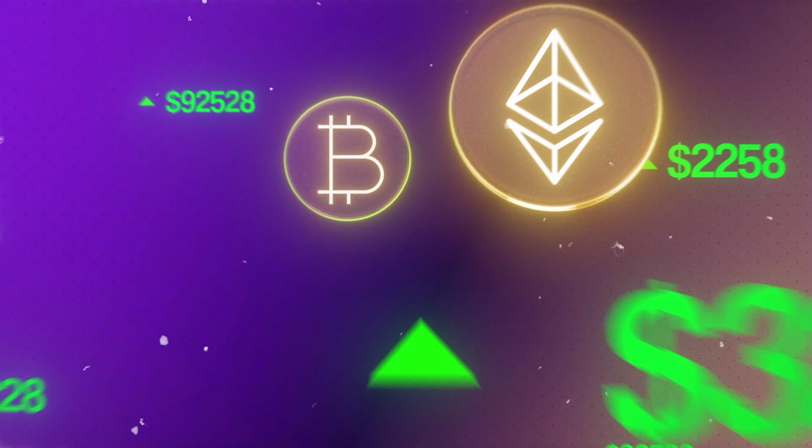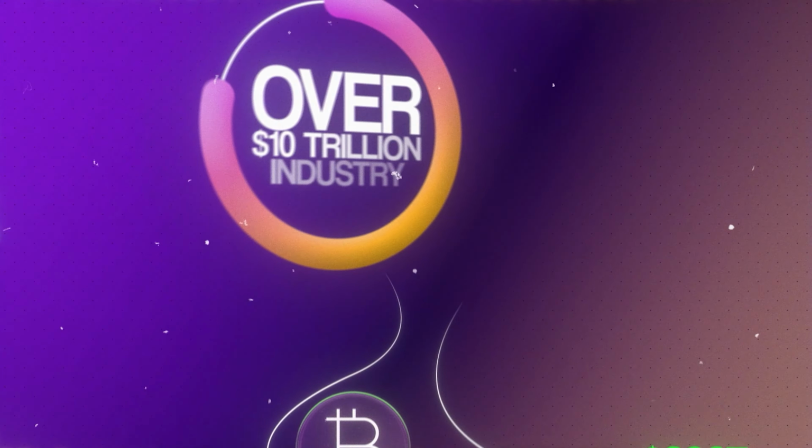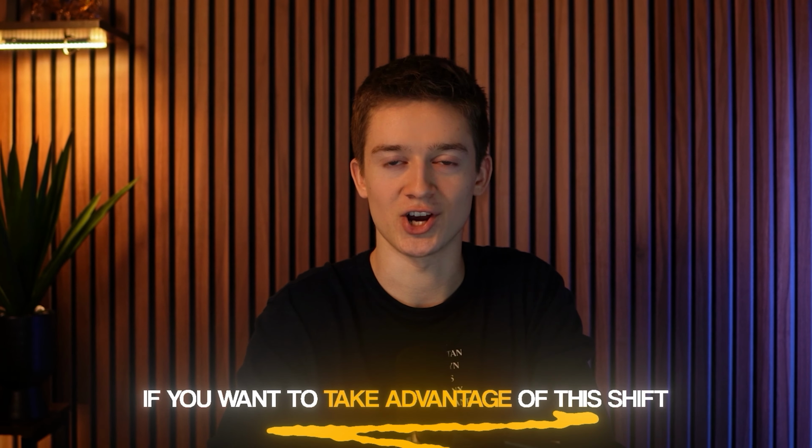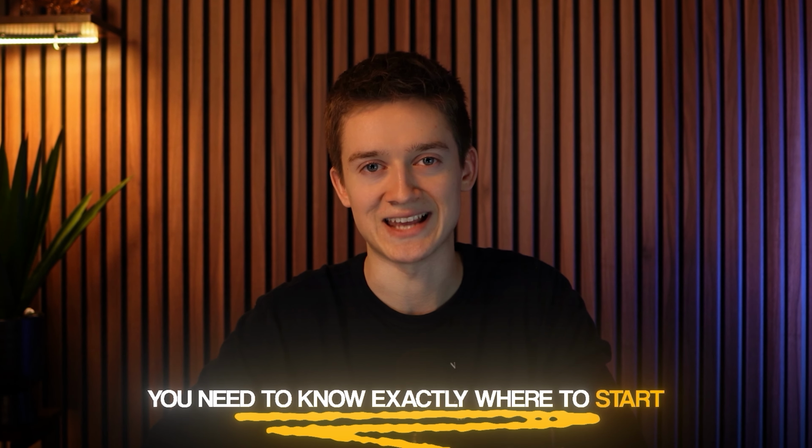Cryptocurrency is evolving every single day, and it's on track to become over a $10 trillion industry by 2030. Now, that kind of momentum creates massive potential for early moves. Most people either jump in way too late past the bull run or don't even know where to begin. Now, if you want to take advantage of this shift, you need to know exactly where to start.